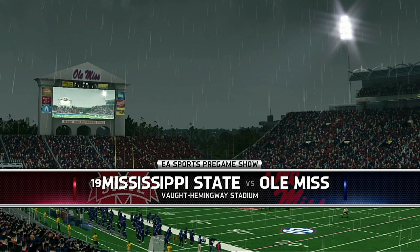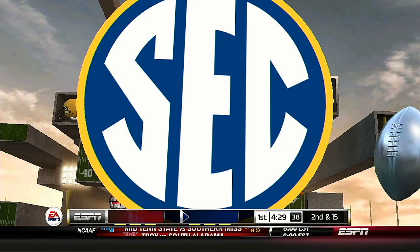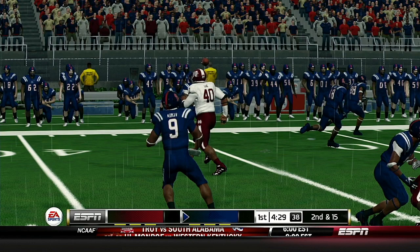And he's going to lose big yardage. He's tackled immediately after the catch. Drop back 4 yards on that one. This defense is fast enough that they can create negative yards on completed passes. So the offense might want to consider that next time they try that play.